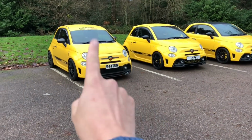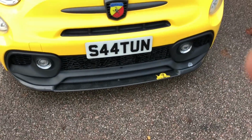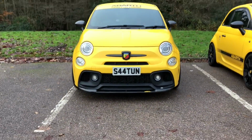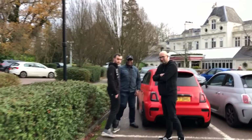Mark's one there. I need to show you this. I think this is the best front splitter for the Series 4. Take a look at that. That is absolutely stunning. Carbon fiber. It just makes the front of the Series 4 look so much better. Look at that. There's Mark there. Let me ask him. Mark, your front splitter, where is it from? S4ZA. I was just saying to everyone, it looks incredible. It changed the front end of the Series 4.